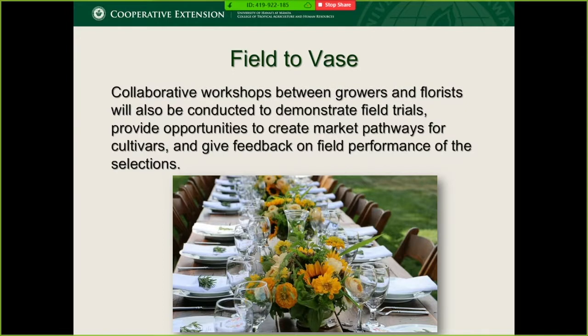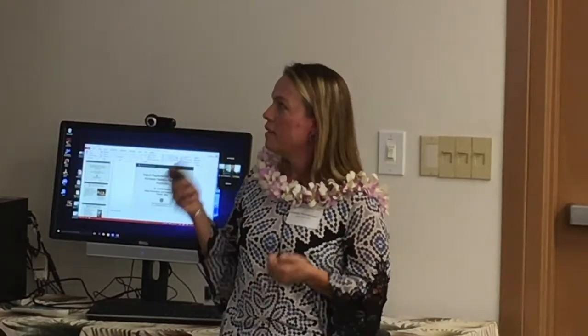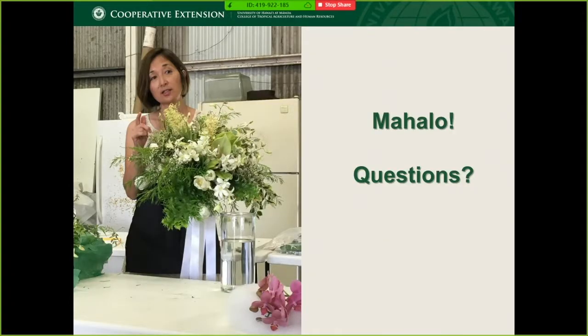And what I wanted to mention here is that farm to table is huge, right? We all know that that's the up and coming thing, or it's already the thing with vegetable growers. Field to vase is the thing happening now with flowers, and we have so many events going on in Hawaii. We have certainly a lot of weddings. I definitely feel that we have a strong opportunity to strengthen our field to vase movement here in Hawaii. And so I'd like to use these cultivars to support that. So with that, mahalo, and if there are any questions.